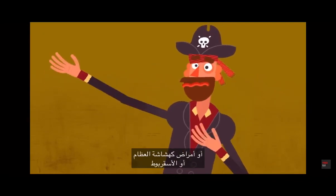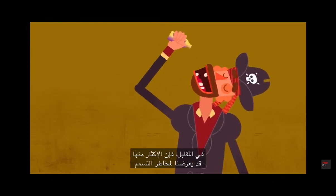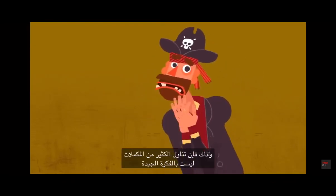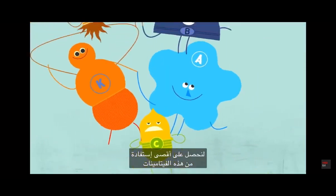Without this vitamin variety, humans face deficiencies that cause a range of problems, like fatigue, nerve damage, heart disorders, or diseases like rickets and scurvy. On the other hand, too much of any vitamin can cause toxicity in the body. So there goes the myth that loading yourself with supplements is a great idea. In reality, it's all about getting the balance right and hitting that vitamin jackpot.